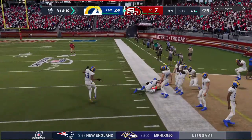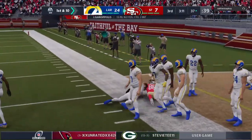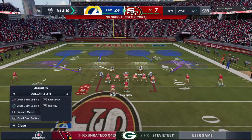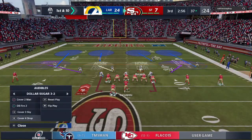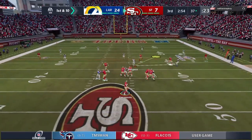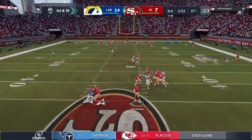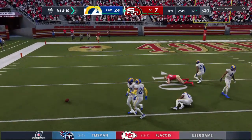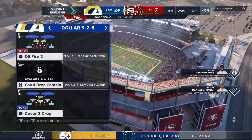The throw right sideline here is complete. And they'll get this well past midfield before being stopped just before the 35. First and 10. A good pick up there of 20 yards. Throwing on first down, but this one winds up to be incomplete.